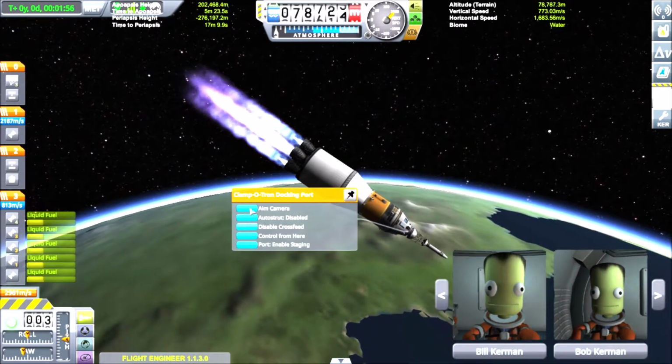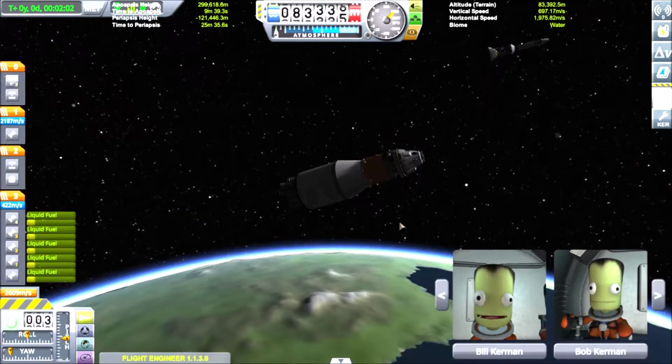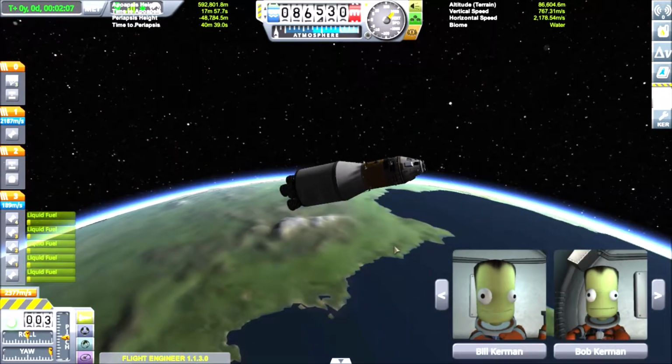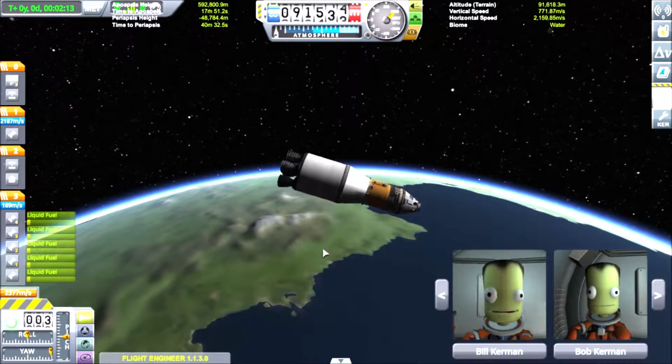The launch escape tower was basically the same as the Apollo missions. As you can see, it jettisoning here. I had to turn the engines off because if I was trying to jettison it with the engines on, it would be so fast that even the launch escape tower wasn't able to push it out.